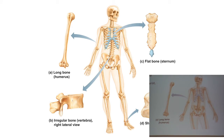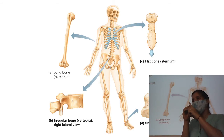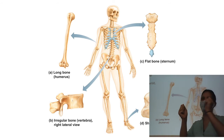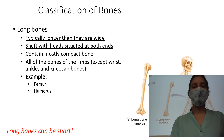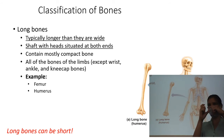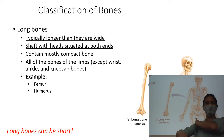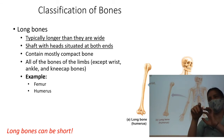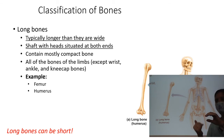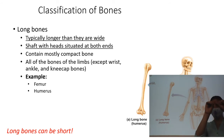Long bones are going to be longer than they are wide, okay? But they still can be little guys. There's not a rule like it has to be 6 inches long. You can have long bones in your finger, even though they're fairly short. They can be longer than they are wide. With me there? They're mostly compact bone, so they're pretty solid. Basically, all the bones you have in your arm, with the exception of your wrist, which has some other funky ones, are going to be long bones, even the short little ones in your fingers. We're okay with this? It's that classic bone shape.